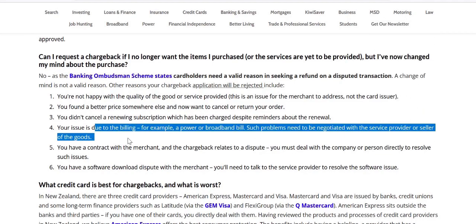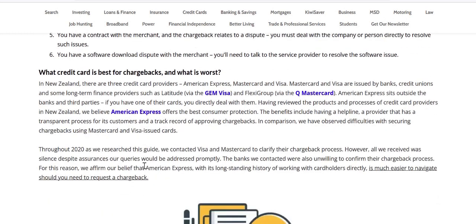And there's some further points there which you can have a read through. And which credit card is best for chargebacks and what's the worst? So basically we've heard, and of course we have no evidence for this, that people who deal with American Express tend to have a better experience in the fact that you have no other parties to deal with. If you're an ANZ customer and you have a Visa card, then you talk to the ANZ, who talks to Visa, who comes back to the ANZ, who talks to you. If you have an Amex card, then you are directly with American Express.